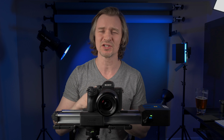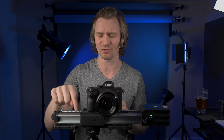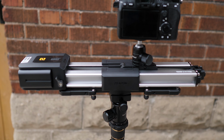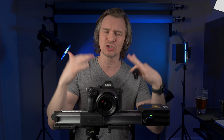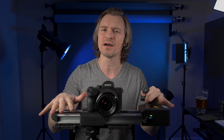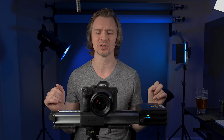I should also mention that I have the camera right there on the 1/4-inch thread on the rails, but normally I would use this ball head because then you can position the camera however you see fit. But I'm just doing this so it doesn't block too much of my gorgeous face. I need you guys to see me while I talk about things, because really, who's the real star of the show? Me.